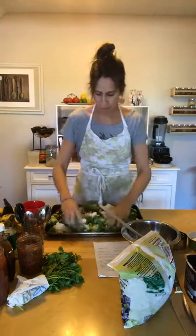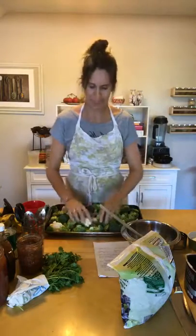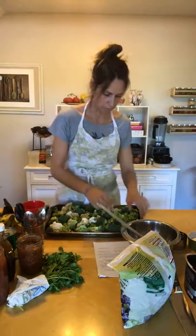And then I'm simply going to lay them out in a single layer. You don't want them all on top of each other, because then they start to get soggy and they steam a little bit more. They won't get that sort of crisp little char that I like on my roasted vegetables. There are some big ones in here.